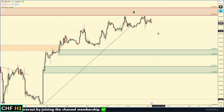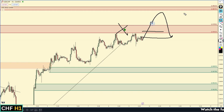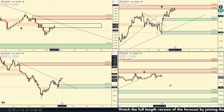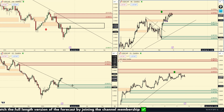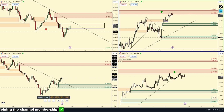The 1-hour trend is up, in my opinion. When we can break this supply above here, any 1-hour zones there, we could be looking for longs. It's pretty much longs all the way here on the USD Swiss, although we have that weekly downtrend. To me, this 4-hour and 1-hour trend and the break of the momentum in the daily chart is a lot of evidence to suggest we could continue to go up.